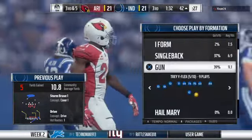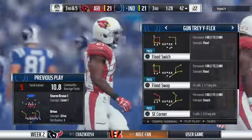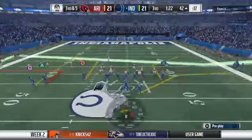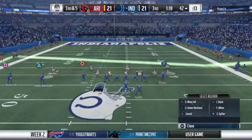How about this guy? He's been something. Yeah, 4 straight years now over 1,000 and 3 straight Pro Bowls for T.Y. Hilton. What I love about him, inside, outside, he can work it all. The Colts on third down, 2 for 5 to this point. This will be 3rd and 5.